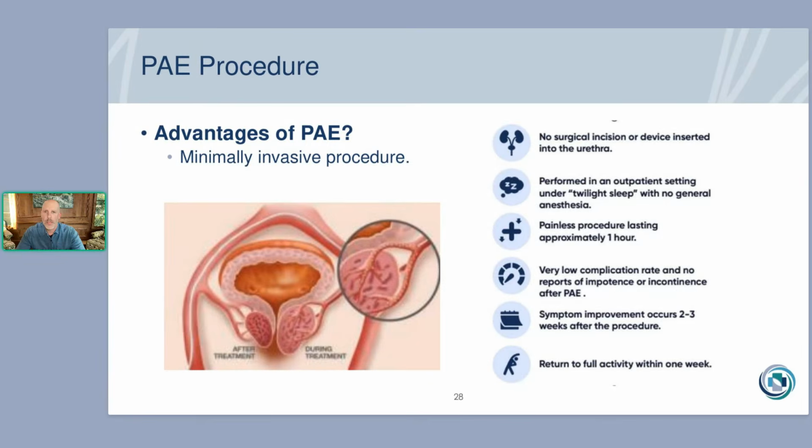Very low complication rate and no reports at all of impotence or incontinence after PAE. Symptom improvement begins to occur 2 to 3 weeks after the procedure and can continue for several months. And you can return to full activity with no restrictions at all after a week.